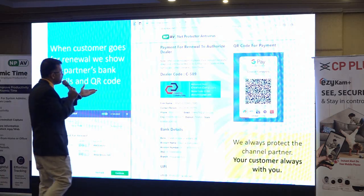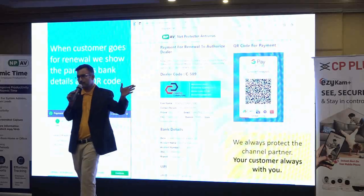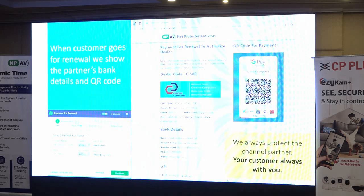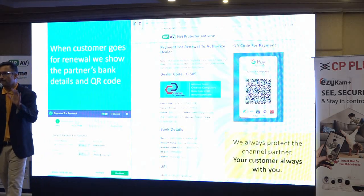There is an example of Creative Computers. He's a dealer in Mumbai. So his bank details, his QR code. The customer will pay to the dealer. He will not come to the company. He wants to renew his pack, right? So when he's selecting for renewal, he's selecting the price, and when he's going to continue, the payment details and bank details of the partner are shown.